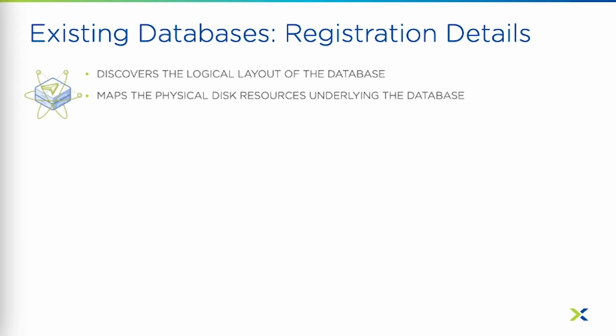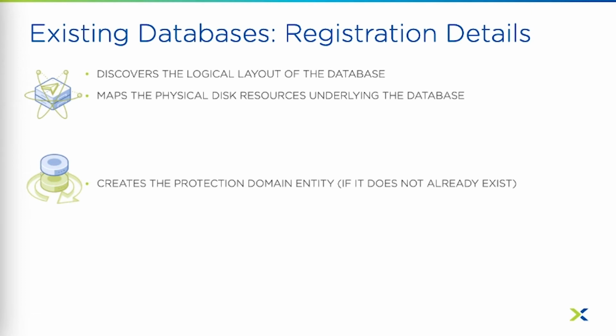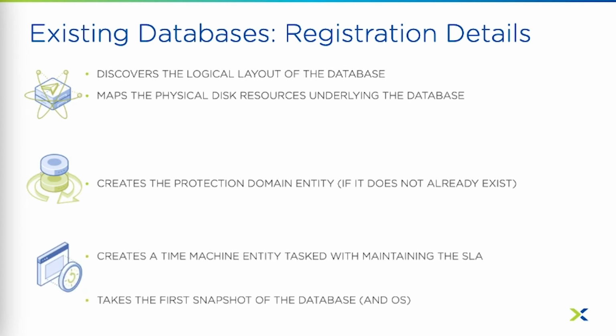If you already have your databases on Nutanix and you want to register them with Era, you can do that. It will pull that database into Era and get all the information it needs. It will create a time machine. The time machine is part of our snapshotting and our service level agreement to protect your database, and it will take that very first snapshot as soon as the database is in there. And if you happen to be managing multiple clusters, as of the Era 2.0 release, you can also register that cluster and make it a replication site.